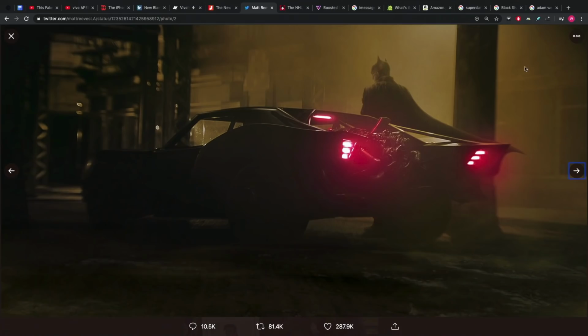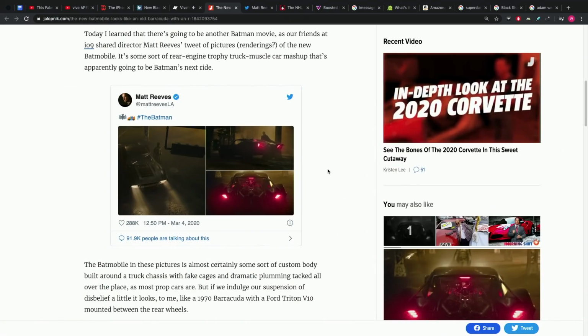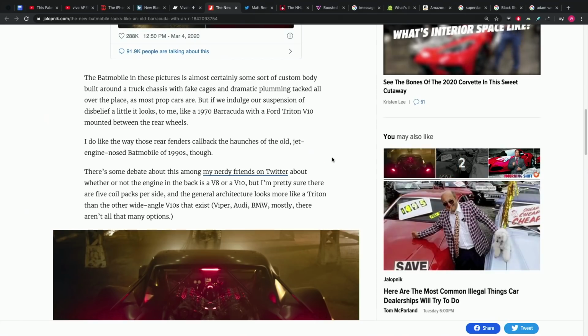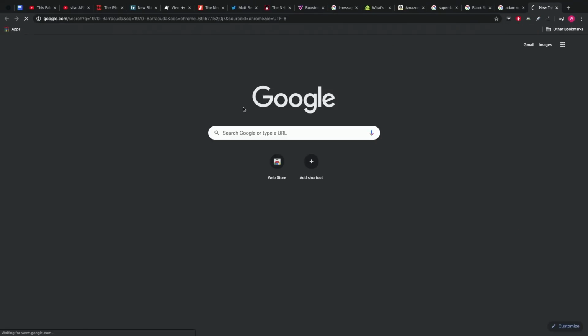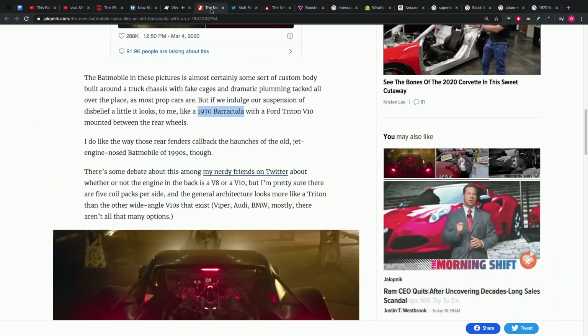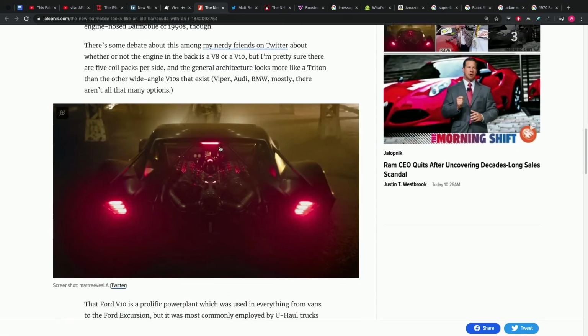And we have a cool write-up on Jalopnik where they go into depth. They say it looks like a 1970 Barracuda, actually, and they would be the ones that would know that. And the rear fenders are a callback to the haunches of the jet engine 1990s Batmobile. That's the one I'm talking about. And I agree with that. The rear end kind of looks like that. So it could be a muscle car type of Batmobile coming up for, who is it?